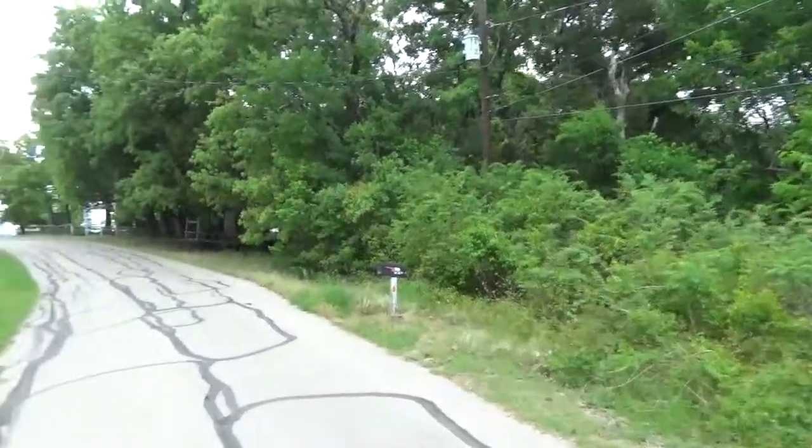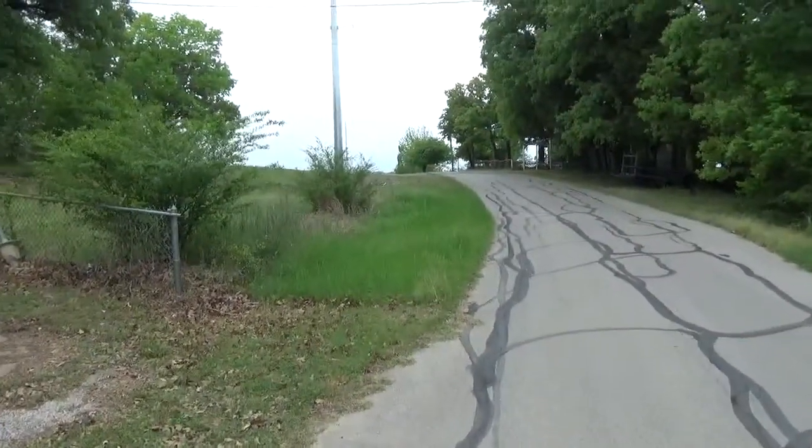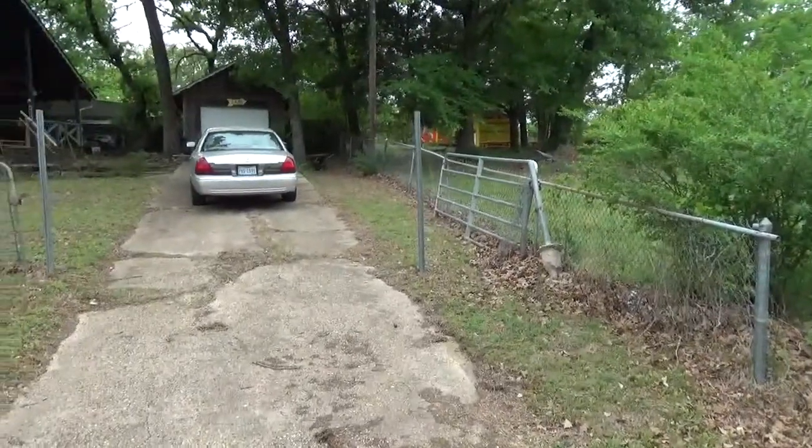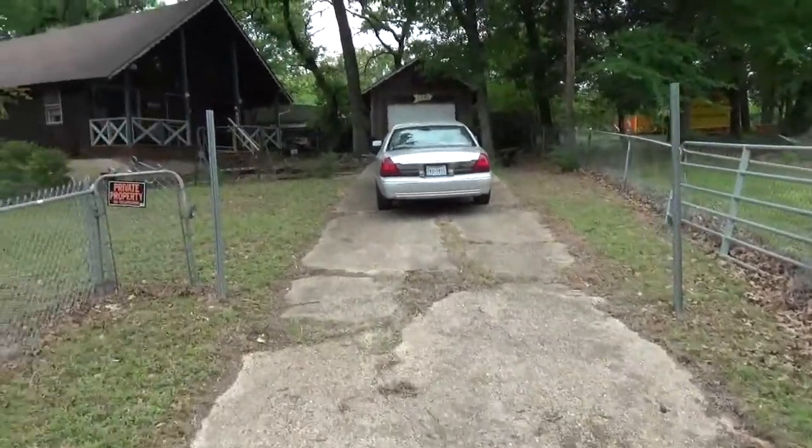So let's go take a look at the house. Like I said, it's nice and quiet. Kind of an overcast day, a little bit windy, but we're going to have to make do with what we have, okay? Let's go take a look.